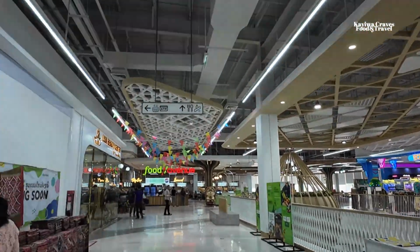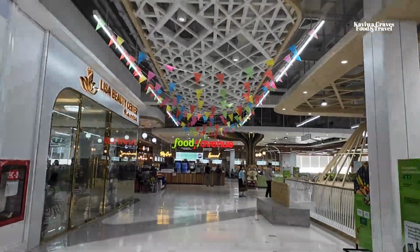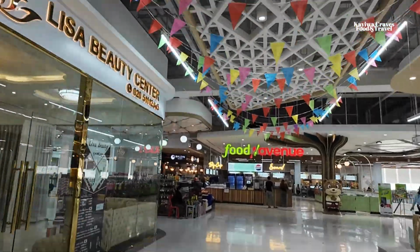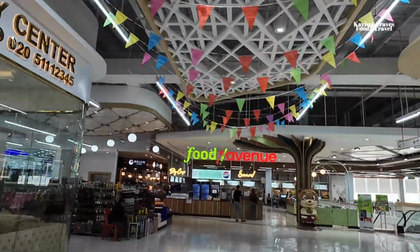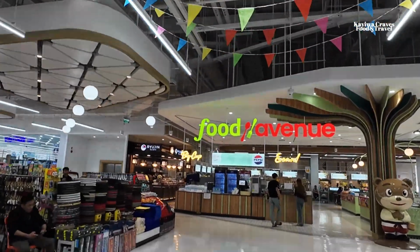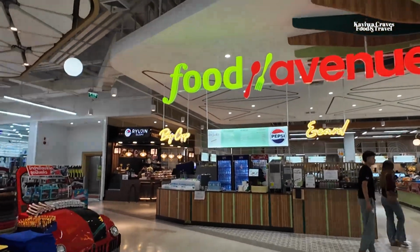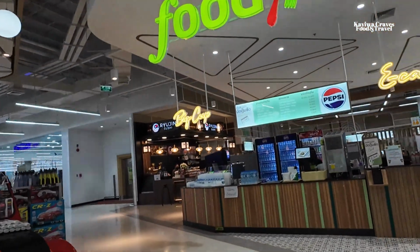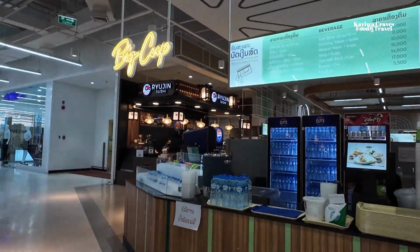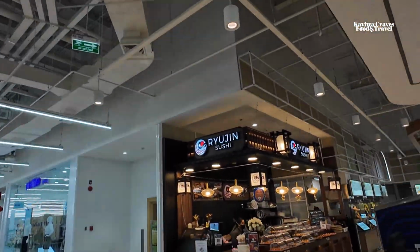Let's first go check out the food avenue right here at Big C Mall. See what dishes we could try. You could also get an idea of what it looks like, so the next time you are here you definitely know how to navigate your way. For those who love sushi, we have a sushi shop.